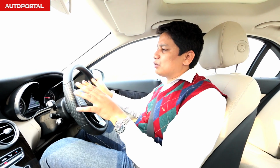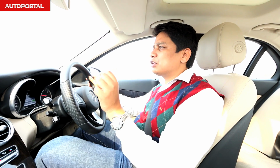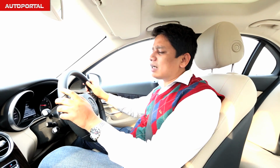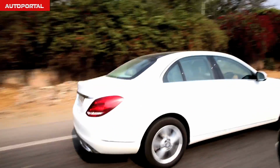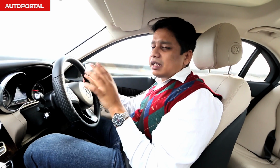The car feels very stable on the highway, but there's a little bit of stiffness around the suspension, but it's not too much. It doesn't feel uncomfortably stiff, and that means that Mercedes have found a good blend between ride comfort as well as agility. This petrol motor is really supreme on refinement, and it's also a very punchy motor. All you need to do is just smash the accelerator pedal slightly, and this car really does take off.